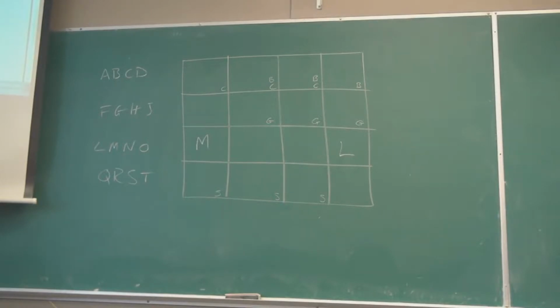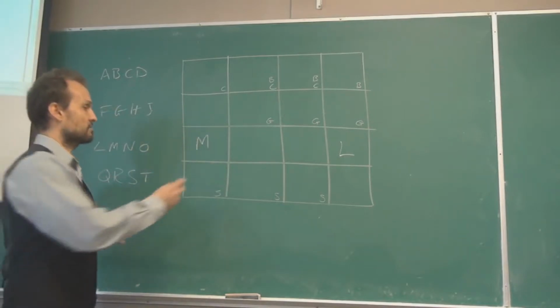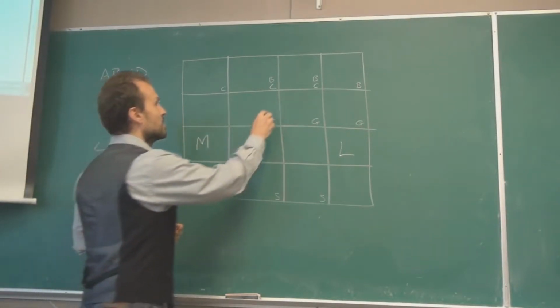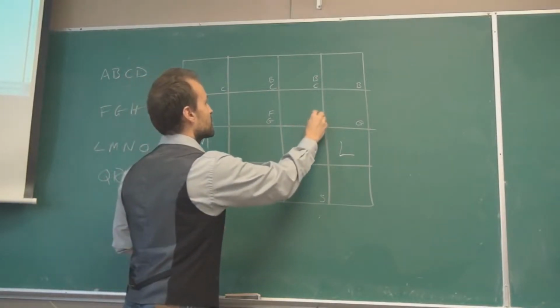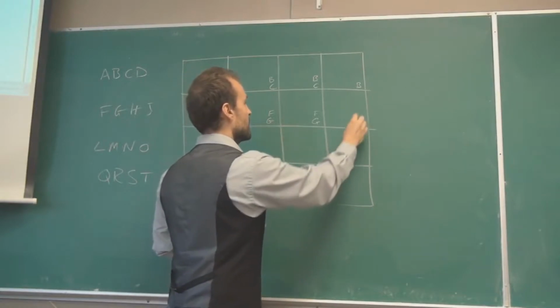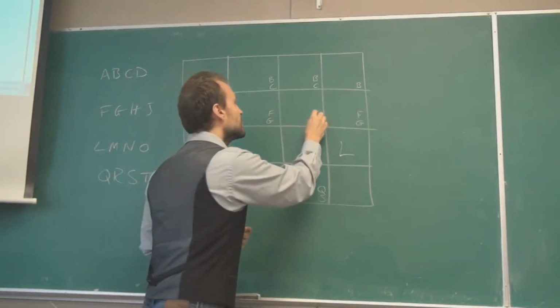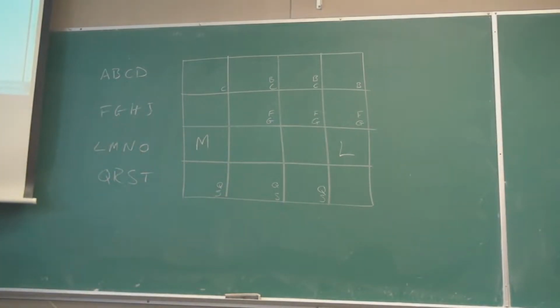Q is one column to the left of F. There's a lot of options for Q and F. I don't know, but I can put it in. Q could be there, F could be there, Q could be there, F could be there. Q, one column to the left of F. That's F there. I'm getting more information. Slowly, patiently.